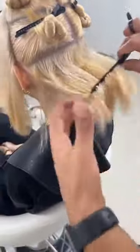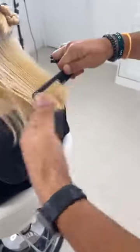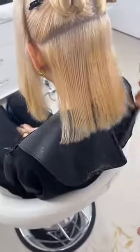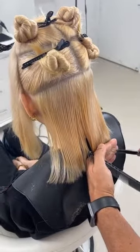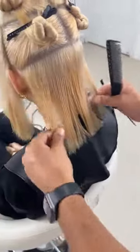Then what we did is we cross-checked and made sure that we were happy with the balance, especially internally and in the middle. And what you'll see is it's got a slight point and we just point cut that through until we're happy with this length. So basically we just layered this area through the back area. And now we were working the base and I was squaring off the base through the perimeter just to make sure it's balanced on both sides.